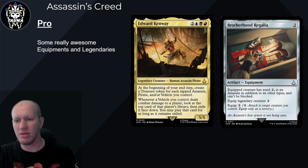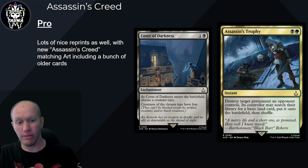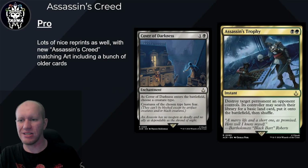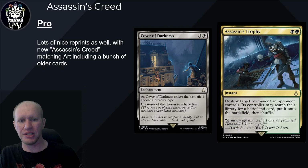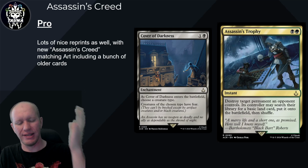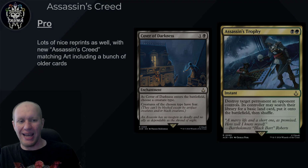And there's just a huge amount of really cool legendaries within the set and really cool equipment. We've got a lot of really nice reprints as well with the new Assassin's Creed matching art, including a bunch of older cards that hadn't been reprinted for ages. Say, for example, Cover of Darkness. I don't think that's been reprinted since its initial release, or at least ages ago.